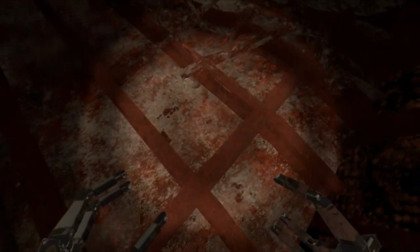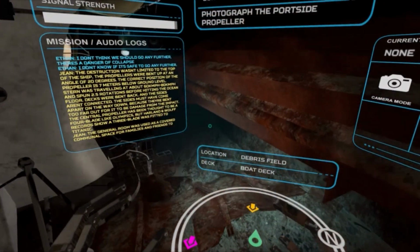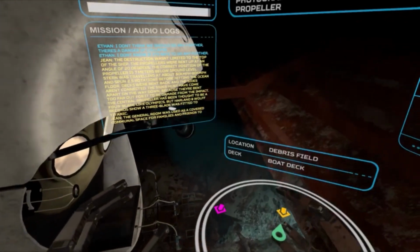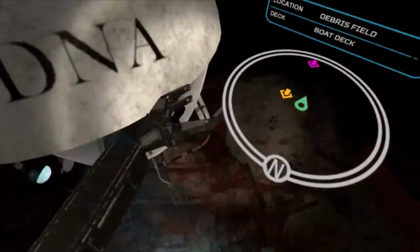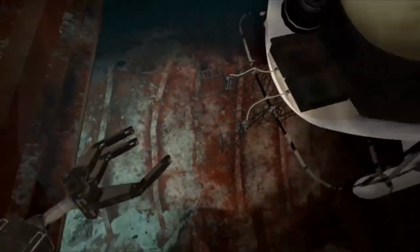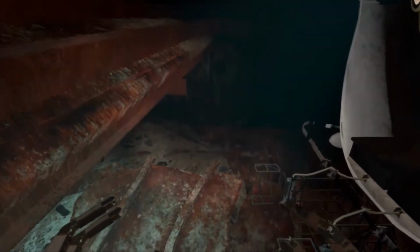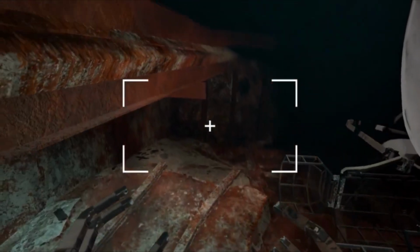Now, what are we supposed to do? The port side propeller. Here, you know what? I'm just gonna take out my camera and photograph something random, and hopefully I get it. Did I get it? No? Go. Oh, where could this propeller be? Maybe it's in here actually. Come on. No.